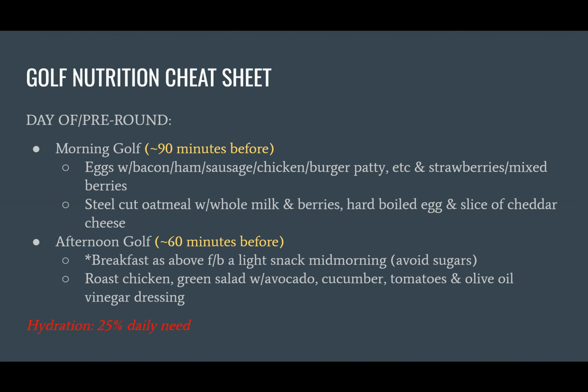So afternoon golf is important that you fuel appropriately. Sometimes that timing becomes a challenge when you've got that 10:30 tee time. What do you do then? Make sure you have a good meal before that. Make sure you've got a good breakfast in your system.